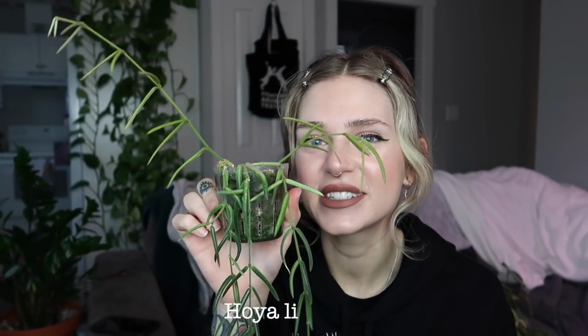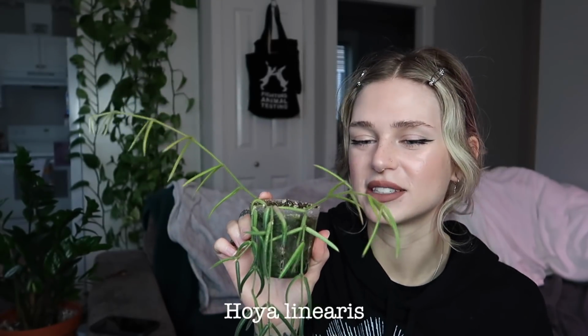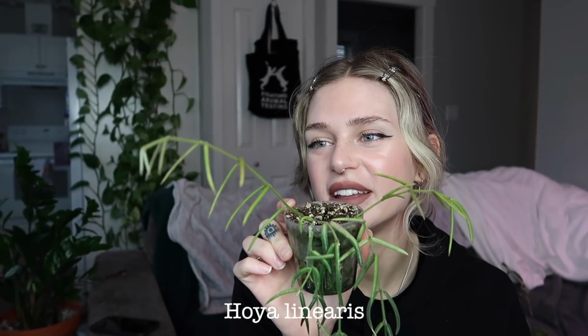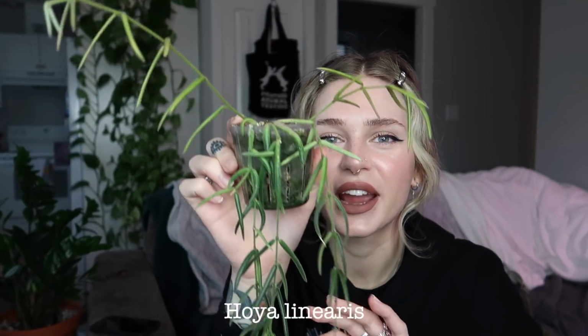Okay, and then I actually have another trailing plant to show you guys. This is also one that I got in the summer. This is my beautiful Hoya Linearis. It's getting a little bit crazy right now because it's shot out a couple of new growth points that haven't really started trailing yet. So yeah, you can see those there, but then it has these beautiful trailing strands.